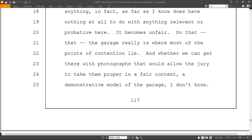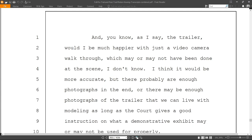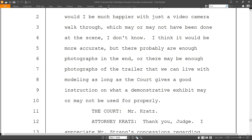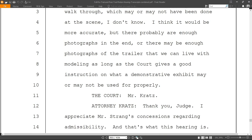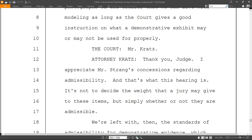And whether we can get there with photographs that would allow the jury to take them in proper and fair context, or a demonstrative model of the garage, I don't know. And as I say, I'd be much happier with the trailer with just a video camera walkthrough, which may or may not have been done at the scene. I don't know. I think it would be more accurate, but there may be enough photographs of the trailer that we can live with modeling, as long as the court gives a good instruction on what a demonstrative model exhibit may or may not be used for properly.